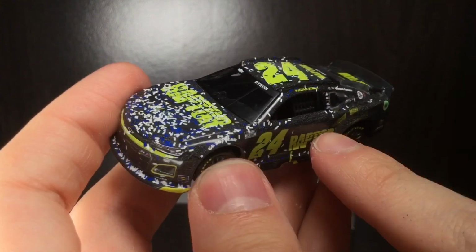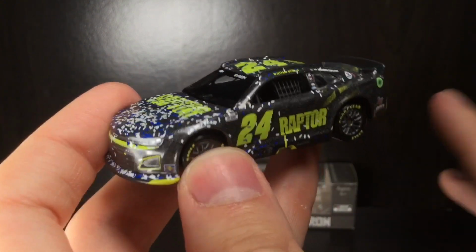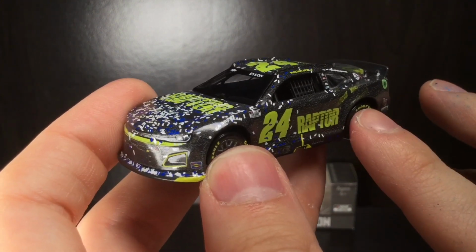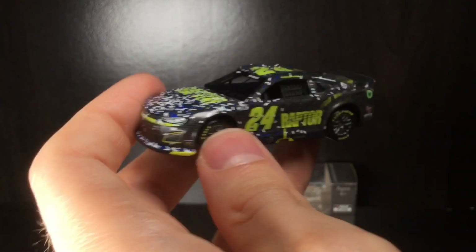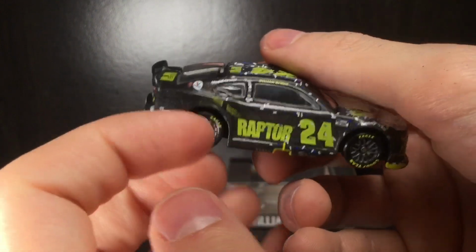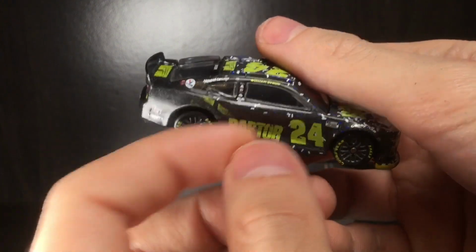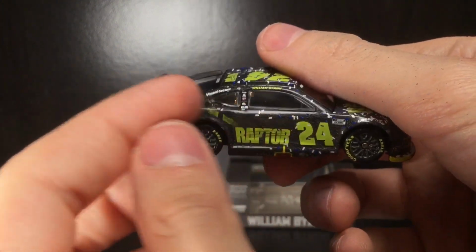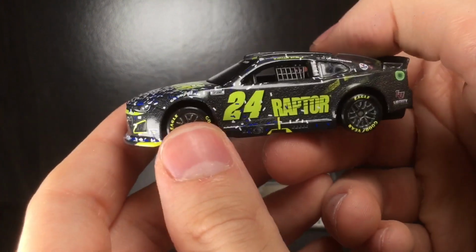And I will say, this paint scheme, in my honest opinion, some people probably think I'm crazy, I think this paint scheme looks better than the 2023 edition of it. Just saying. I'm just going to keep it 100% honest with you. I don't hate this paint scheme. I love the texture in the background. I just wish they would do something different with the Raptor name. Like, take up the whole side panel. Why? I don't know.